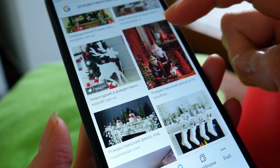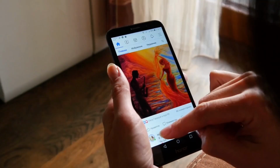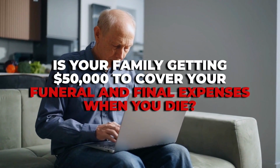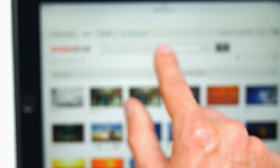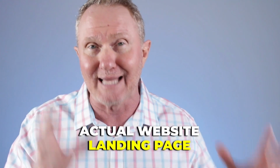First, the AI places the ad in front of someone who is browsing through Google or YouTube or Instagram or Facebook. It can pretty much be done with any social media. The prospect is watching something on their smartphone when the ad pops up. It says something that sticks out like, is your family getting $50,000 to cover your funeral and final expenses when you die? And then when the prospect clicks on the ad, they're taken to a landing page, not just a Google Ads form. I hate to say it, I see most people doing that, but an actual website landing page.